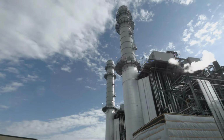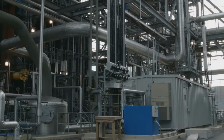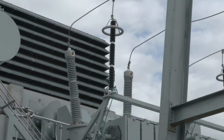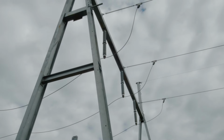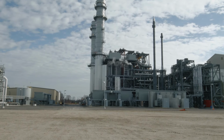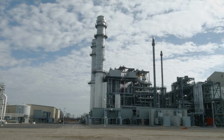What is a 2-on-1 configuration? In simple terms, a very large jet engine fueled by natural gas turns a generator that produces electricity. The electricity produced is sent to the grid that provides power to your home. The size of the turbine and generator is about the size of a ranch house. This project has 2 jet engines driving generators commonly referred to as combustion turbine generators or CTGs.